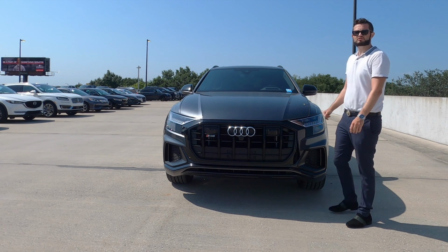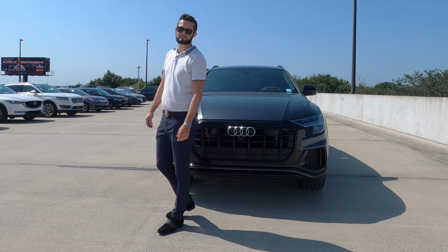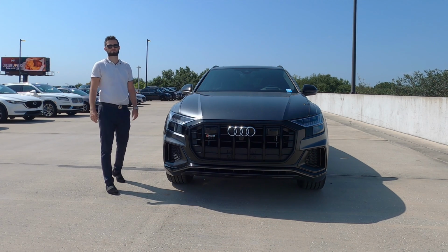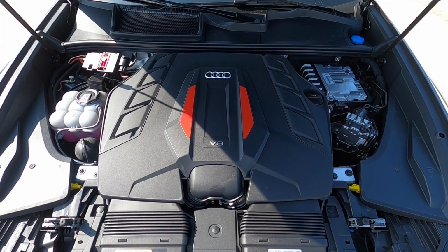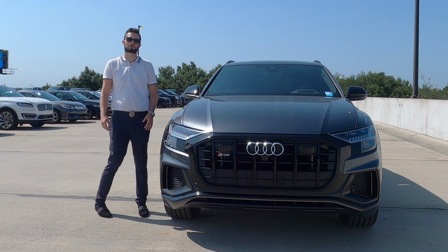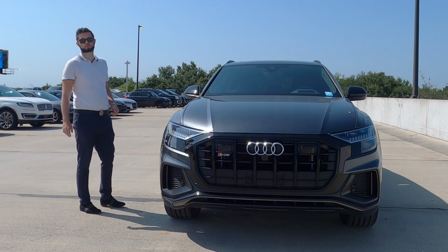Underneath this hood is a 4.0 liter TFSI twin turbo V8, producing 500 horsepower and 568 pound-feet of torque paired to an 8-speed Tiptronic automatic transmission, achieving 14 mpg in the city and 20 mpg on the highway, but that's not why you buy it. The 0 to 60 is 4.3 seconds.